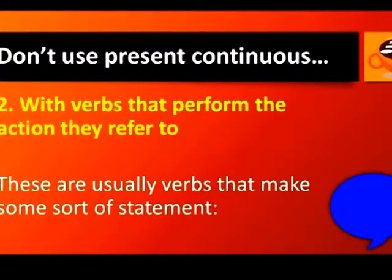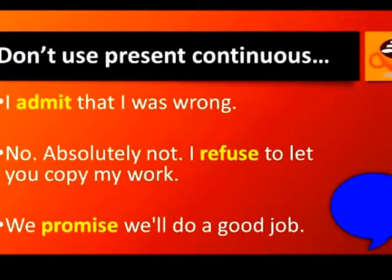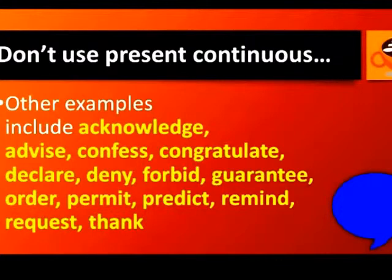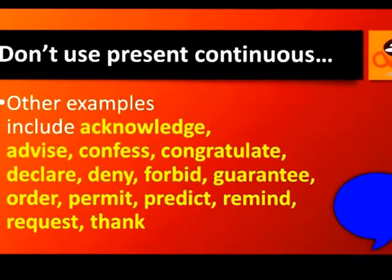We also tend not to use the present continuous with verbs that perform the action they refer to. These are usually verbs that make some sort of statement. For example, I admit that I was wrong. No, absolutely not. I refuse to let you copy my work. We promise we'll do a good job. Other examples include acknowledge, advise, confess, congratulate, declare, deny, forbid, guarantee, order, permit, predict, remind, request, and thank. These verbs are usually not used in the present continuous.